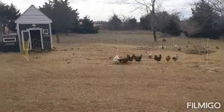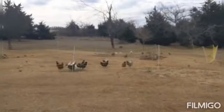Let me turn this camera around so you can see the area a little bit better. So this is our chicken coop, and we do move this fence line around quite a bit.